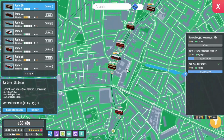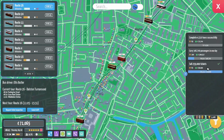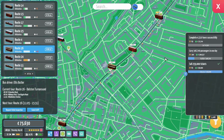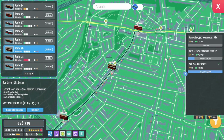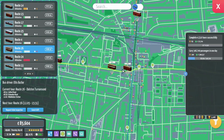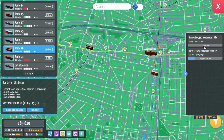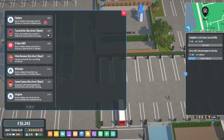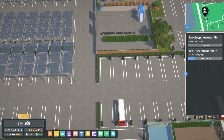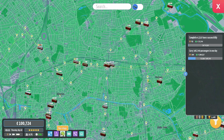Oh, yeah, we've sold the tickets. It's a nice bit of money. It's a bit of a shame that we couldn't start the route with punctual services, but whatever. There we go. Now it's only 6 minutes late though. Oh, 7 now again. Whatever. Okay. Only going until 2:04 route 11. That's a bit weird. Anyway, let's just upgrade some bus stops.